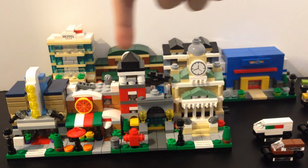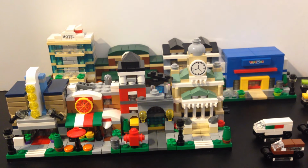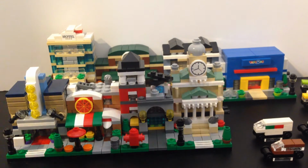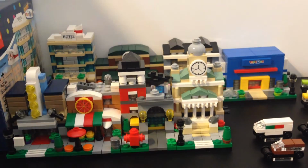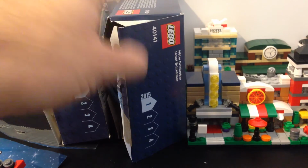These are the 4 from 2014, and these are the 4 from 2015. As you can already tell, there are significant changes from the first one to the second wave. And I'd even make that note with some of the box art. I'll move this to the side. Here is the box art from 2014 and 2015.